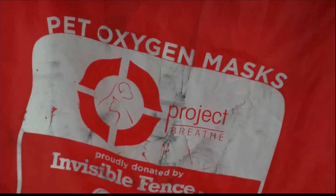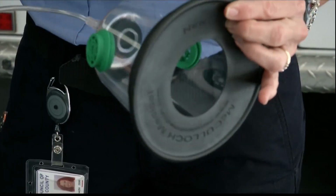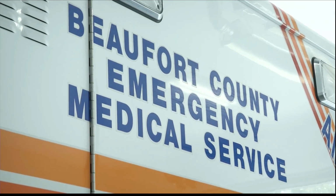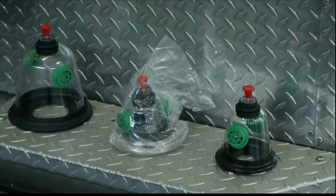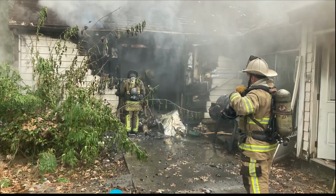As you know, with animals, they have a snout. It's long and pointy, and these will fit over them appropriately because you want to have a tight seal, like with humans, to provide oxygen. These pet oxygen masks were donated by Invisible Fence to Beaufort County EMS back in 2019, and all the EMTs in the field are trained on the devices. Since then, those kits have helped protect and save multiple animal lives, including at least two at this scene alone.